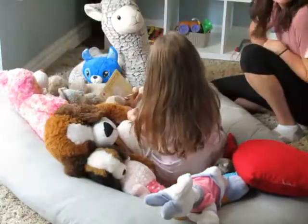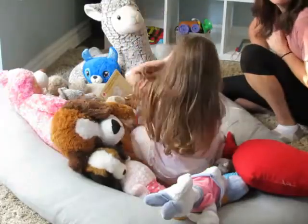This was a fairly easy one, but kind of not. We love playing doctor around here, but Nola usually prefers to be the patient rather than the doctor. But after a little bit, I got her to participate on both sides of this activity.